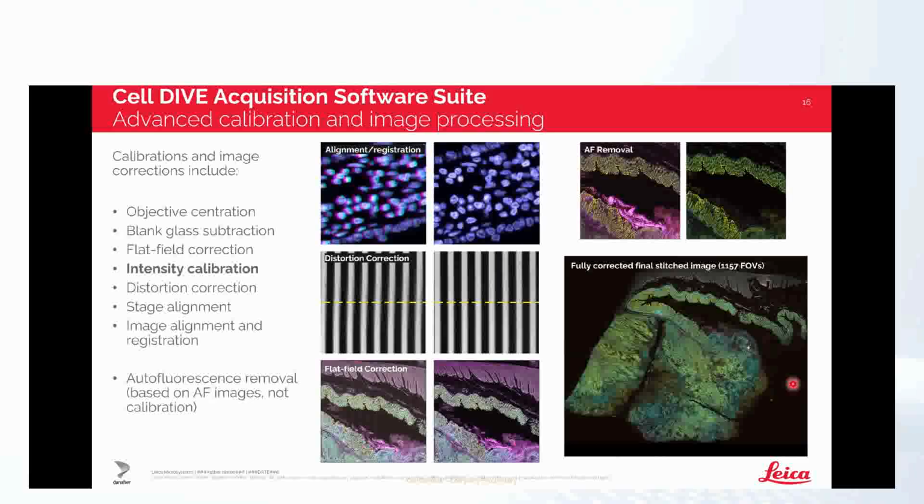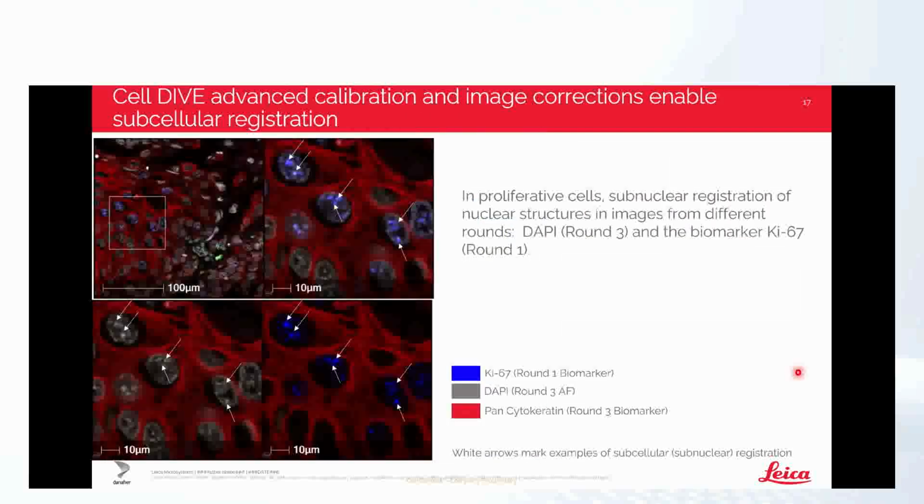I didn't bring the poster with me, but we do have a really beautiful reproducibility poster. So that's across the whole slide. We're doing iterative imaging over it, and a lot of people have concerns with how well those align. So here we have in blue Ki67, which is from round 1 of biomarker staining, and we have DAPI from round 3 of autofluorescence imaging. And you can see that they perfectly co-localize here. So we do get subnuclear spots and perfect registration among those spots.